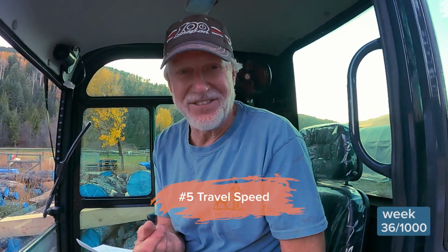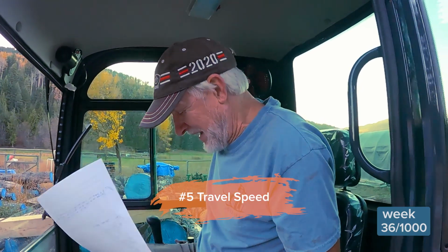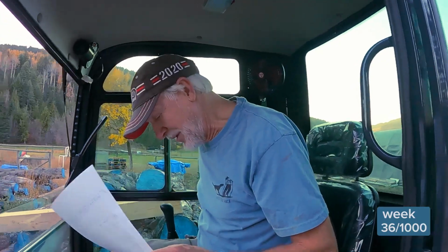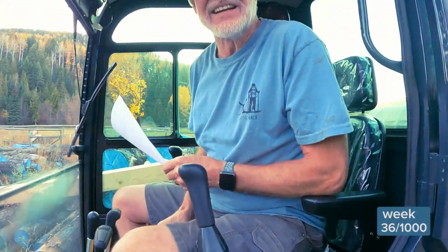Oh, whoa. And now we get to the biggest expectation adjustment you're going to encounter, and that is travel speed. My little Cat 302.5 had a little kick pedal down here. I would just put my heel down on the floor and hit it, and I had a great travel speed, and I'd go rattling along. And rattling it truly was, but I was making progress.